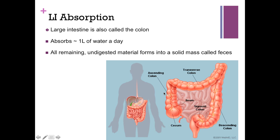All right, so the main job of the small intestine is nutrient absorption. The main job of the large intestine is water absorption.